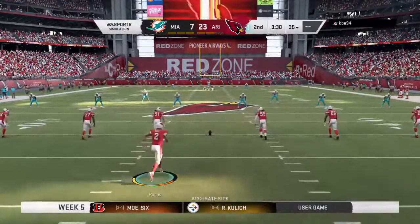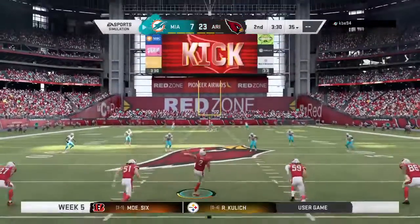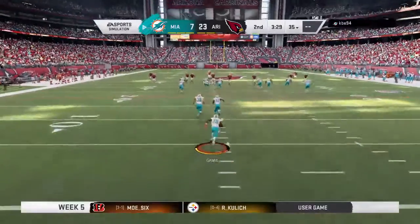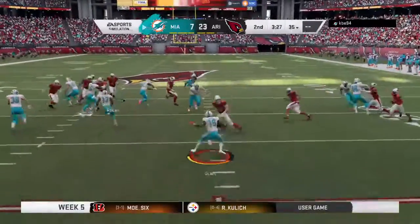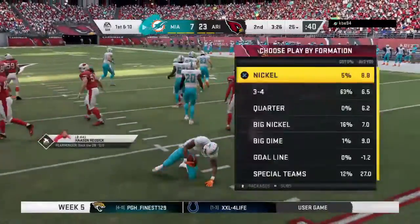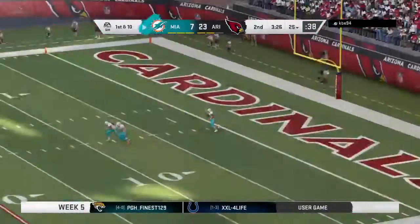So they throw the pick six. They'll get another shot at it now as this one's in the air. This will be taken in at the 1. Oh, a nifty juke there. Not much fun for a guy trying to tackle him. Let's go, boys. Bring it up.